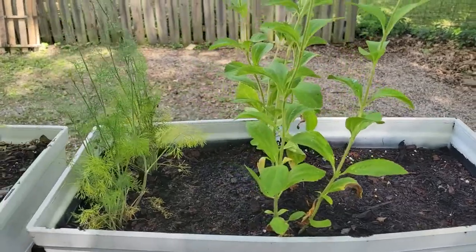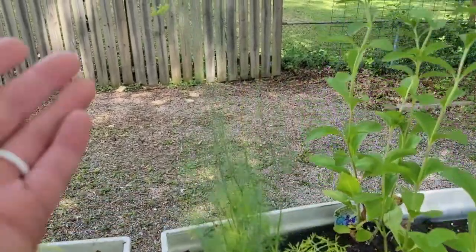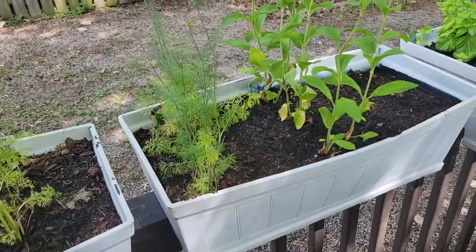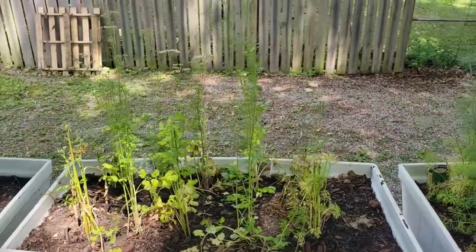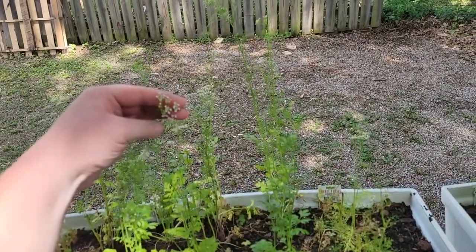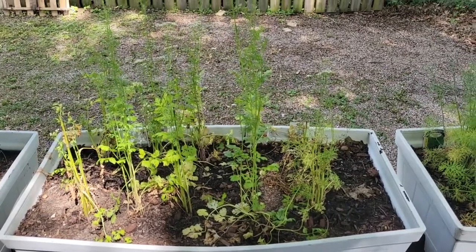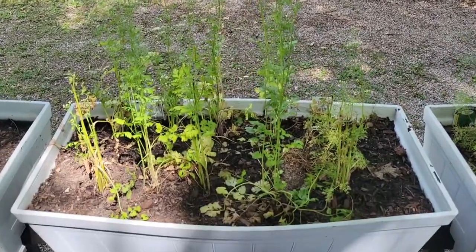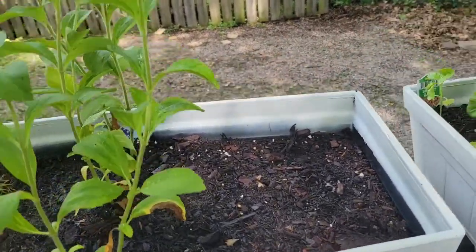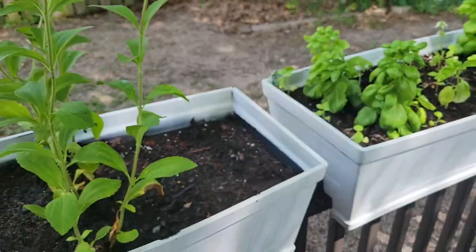So I have some stevia here, which is really cool. It's super sweet. Dill, which is also going to seed. You can see the flowers starting, but dill flowers attract pollinators, so I'm not too worried, and I don't really love dill, so not too bummed. My cilantro, however, I love cilantro, and it is already bolting. Look at all these flowers. And once cilantro bolts, I find that it tastes kind of bitter, and so I don't like it after it bolts. So I'm letting it just go to seed. It'll reseed itself. And then in this empty space here, I just planted some slow bolting cilantro. So maybe I'll have better luck with that.